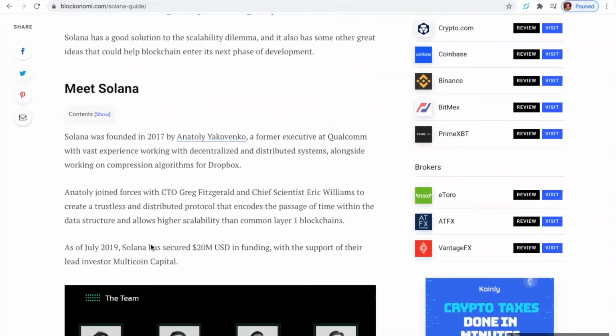Yes, you read that right, Qualcomm. Let's look at the history. Take a look at his resume and see what he's done. He's put a lot of work in, with vast experience working on decentralized and distributed systems, alongside working on compression algorithms for Dropbox. Like, come on, Anatoly, you beast.